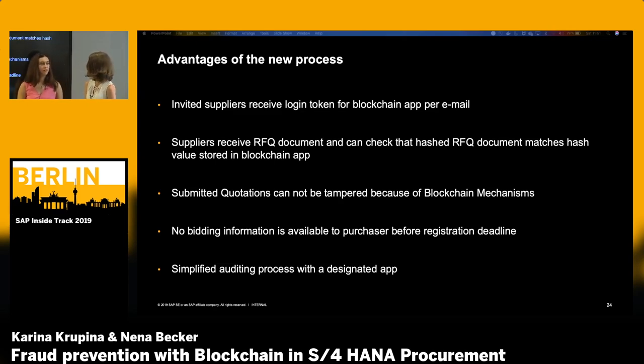This solution is a proof of concept. We will show you now some UIs from this solution so that you can get a feeling of how this looks and works.